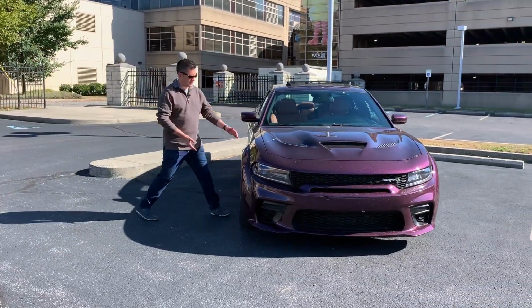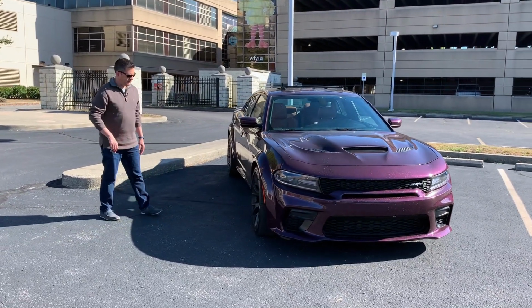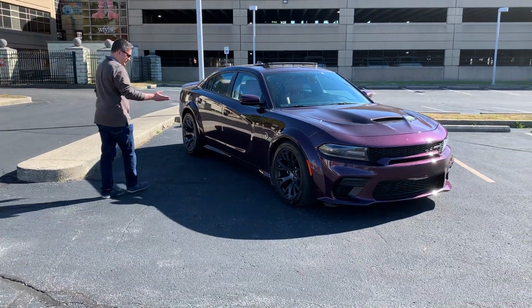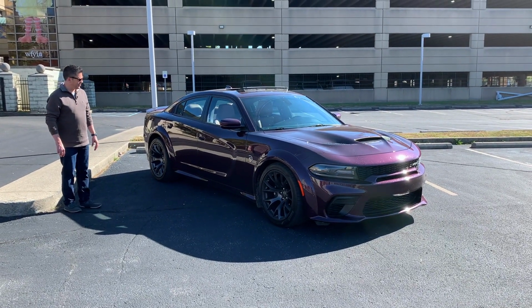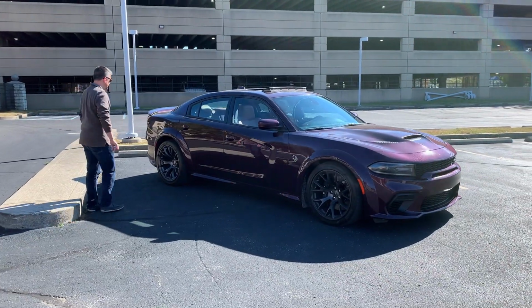So it's got the fender extensions. You can see those here. 20-inch wheels. Got the Pirelli P Zero tires on it. They definitely grip. It's great. Love the ground effects. Kind of like this purplish color too. I don't know if I would choose it for my own personal car, but it looks really good on this car and really accentuates the dark wheels very, very well.